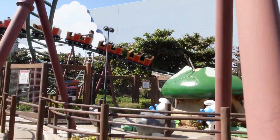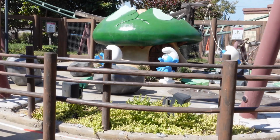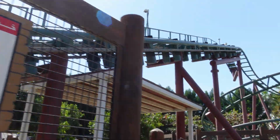So the queue line itself is obviously lovely and themed, as you can see. And like I say in all videos, the queue is also absolutely enormous. Like everything for the time that I was here, it was all complete walk-on, which is absolutely fantastic. So I just got on everything, got off and carried on. It made the days a bit bizarre, but you had done everything in about 5 minutes. But yeah, it was nice.